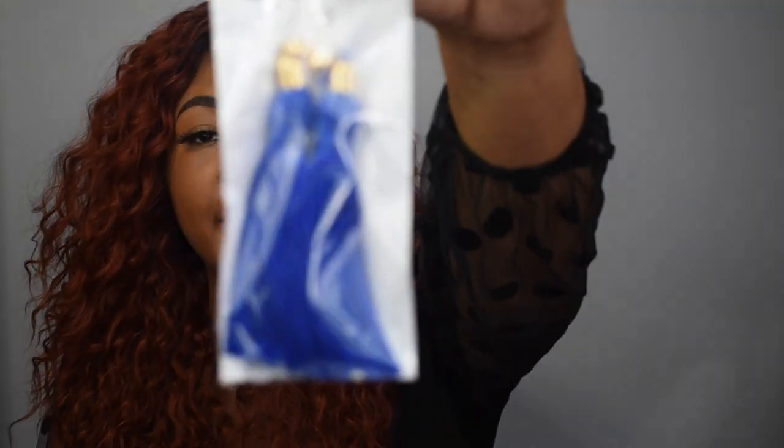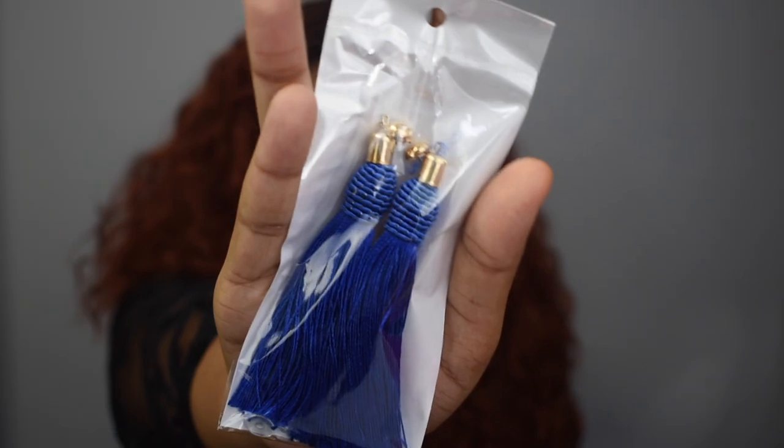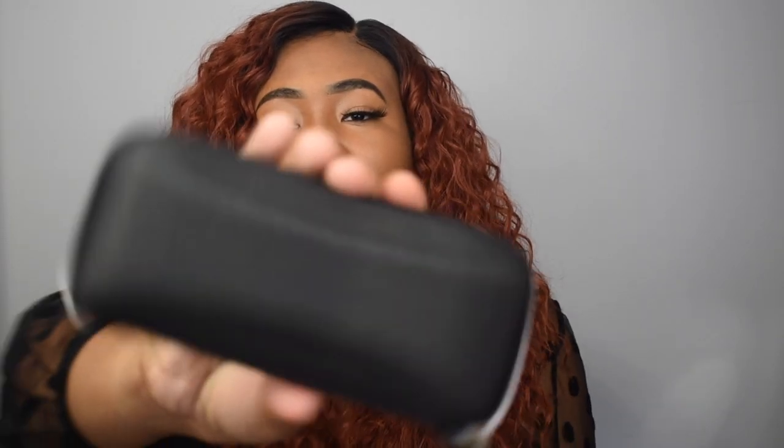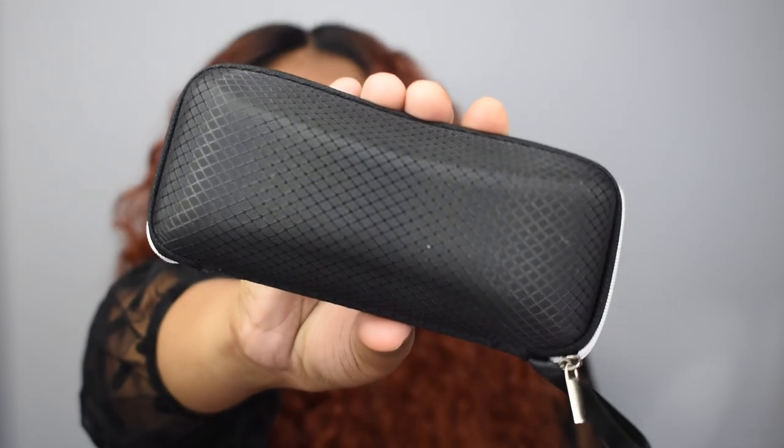In addition to that, you are going to get two accessories. I'm going to show you an example of those two. Here is another pair of earrings. This is what this pair looks like. Again, this is just an example. And then the second example of an accessory is this right here. It comes with a case. These are also in the July virtual raffle in a different color.